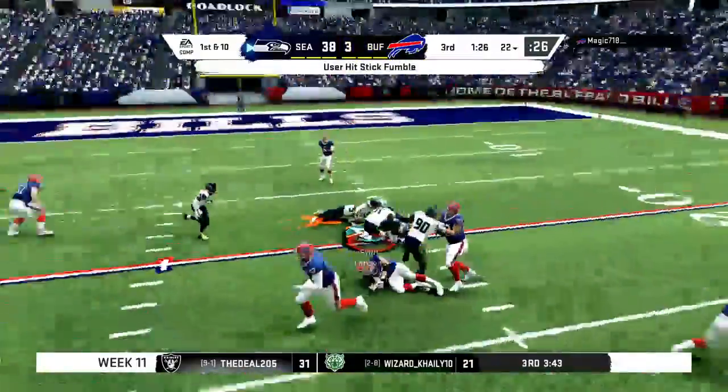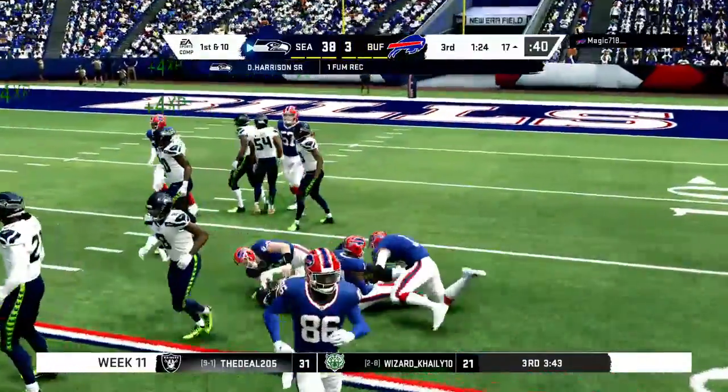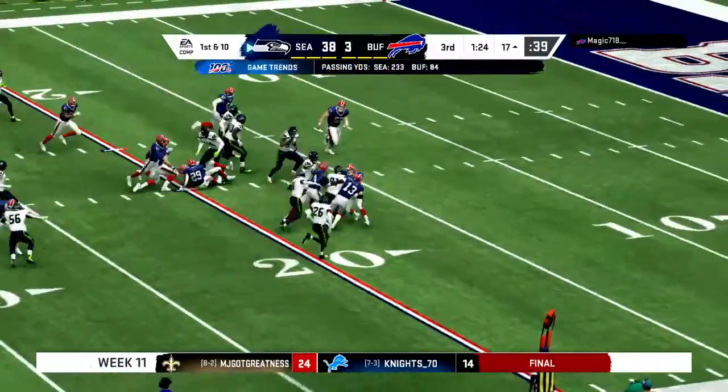Bottled up, fumble. It's out, it's loose. And the Seahawks have picked it up. And they will set up shop with outstanding field position in the red zone at the 17-yard line.